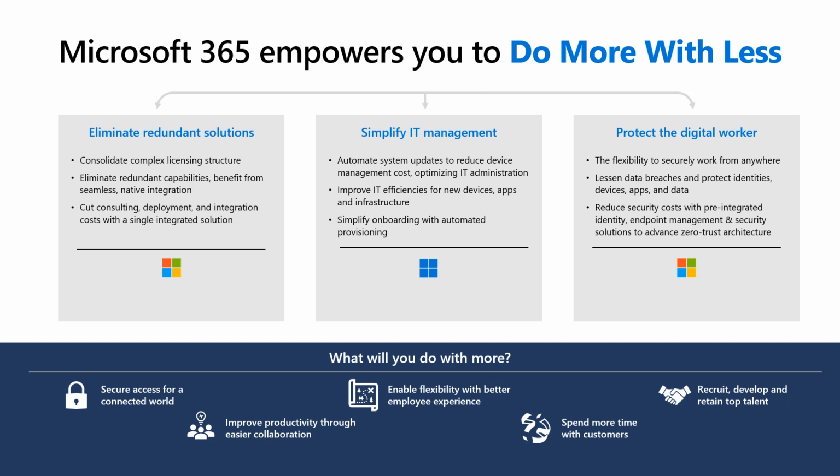And then on the right-hand side, we talk about protecting the digital worker. So yes, the hybrid world means we can work from anywhere as long as we've got an internet connection. But that doesn't mean the security side of things should be put to one side or not prioritized. Microsoft have invested a lot of money in the security side of things. And again, with 365, there's an opportunity for you to reduce your data breaches and reduce the security costs of investing in multiple security applications, and instead benefit from the security solutions that are present within M365 with the various licensing models. So again, it's about centralizing these capabilities to protect your digital worker.